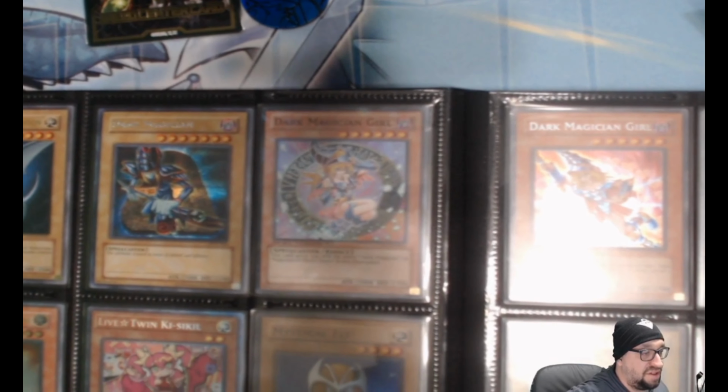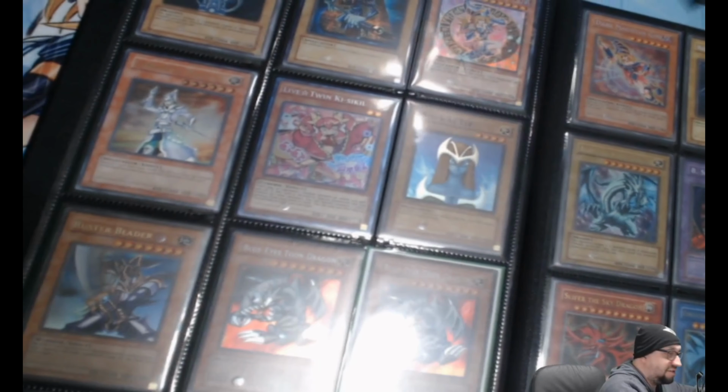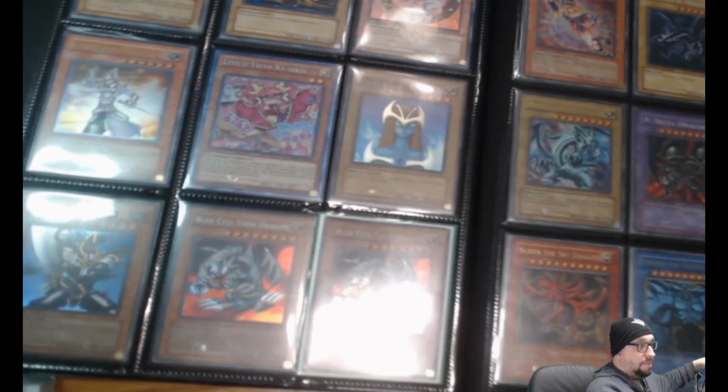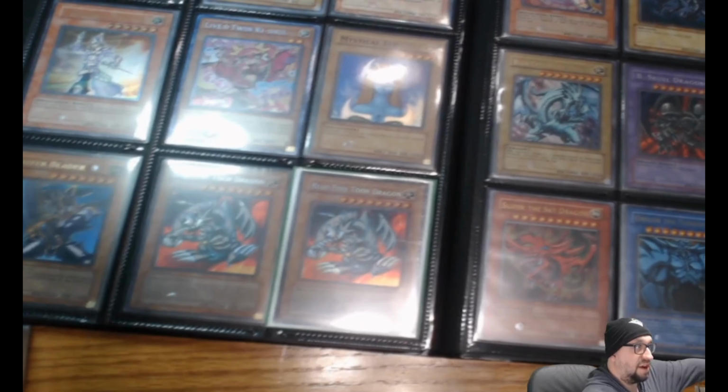Dual Terminal 6 Dark Magician Girl. Cybernetic Magician, Ulti First. Collector Rare Live Twin, Kisakil. Let me see if I can do something. I really like the way the Collector Rares actually shine, so bear with me while I try this and just see what happens. I'm gonna flip on the second light. See if that actually helps with their shininess a little. Oh yeah, there we go. So the Collector Rare shines a little bit, which is really cool.